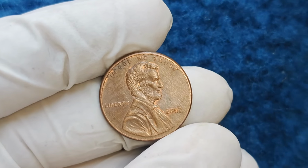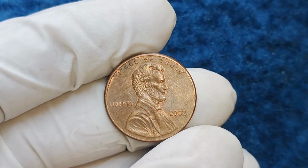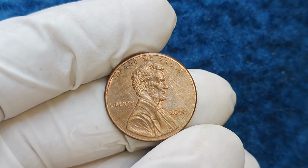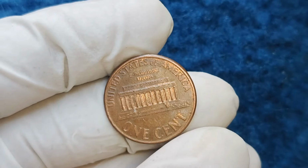Hey, coin collectors and curious minds. Imagine this: you go to buy a coffee, hand over some change, and the cashier just casually hands you back $1.4 million. Well, not exactly, but what if I told you that a simple 2002 no mint mark Lincoln penny could be worth that much?